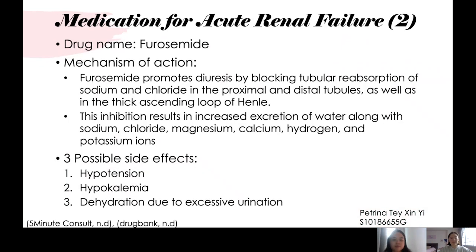So furosemide promotes diuresis by blocking tubular reabsorption of sodium and chloride in the proximal and distal tubules, as well as in the thick ascending loop of Henle. This inhibition results in increased excretion of water, along with sodium, chloride, magnesium, calcium, hydrogen, and potassium ions. 3 possible side effects include hypotension, hypokalemia, and dehydration due to excessive urination.